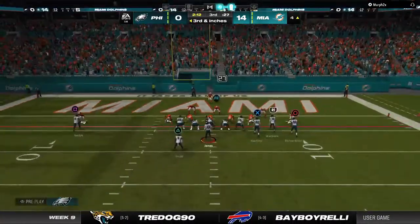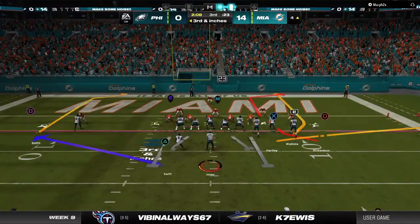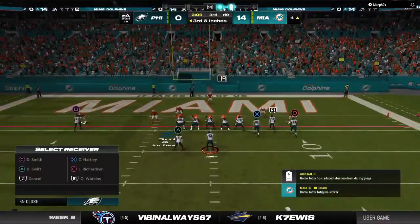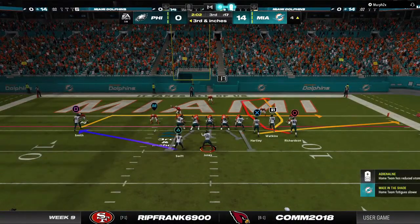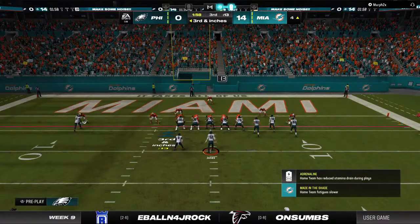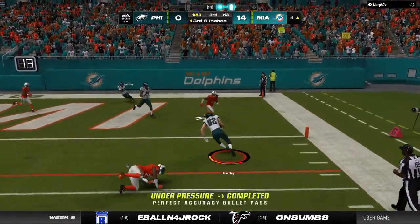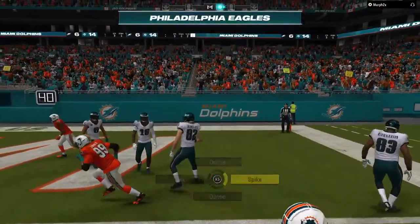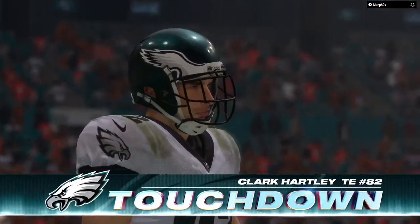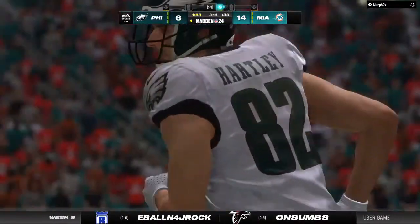Play number 7 coming on this drive. It's 3rd and inches. Operating from the gun. Jones. His pass caught at the 4. Touchdown, Eagles. From 4 yards out. And the Eagles have got it back to within a score.